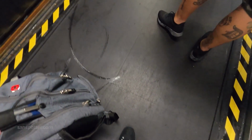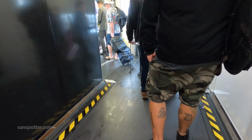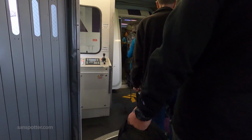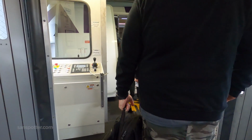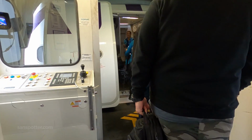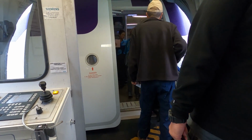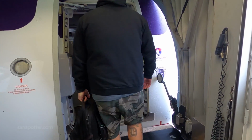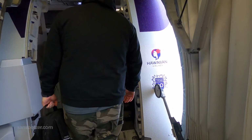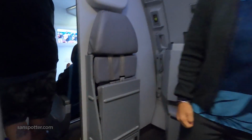So, this is it. The last time I'll get to board Hawaiian Airlines A330 here in San Diego. Unless, of course, they realize that the A321 is too small of an aircraft for this route, and they bring the A330 back with their tail tucked between their legs. If they don't, would any of you be willing to lend me $500 billion to start an airline? I'll pay you back, I promise. Hi, good morning.